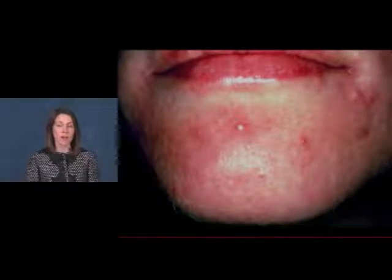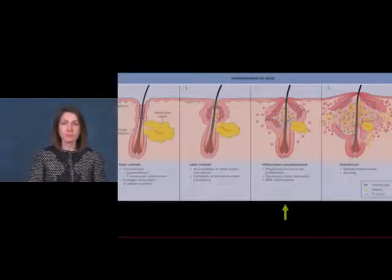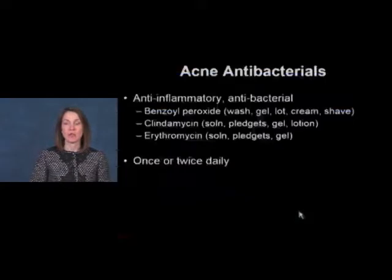Once we've gone beyond the comedonal component, you can see we've developed papules and tiny pustules. We're looking at more of a mild inflammatory acne. Now, if you have a great density of these lesions, or if you notice that your patient is starting to heal with any degree of scarring, these little tiny ice pick scars or larger atrophic scars, that would be more indicative of a moderate or even severe evolving form of acne. And what we're looking at with the mild form is really this third step here, where you're getting just barely a little bit of an inflammatory reaction.